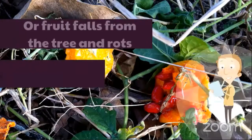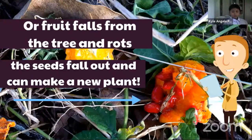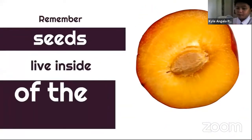Or, fruit falls from the tree and rots. The word rots means dies. The fruit dies, it rots. The seeds fall out and can make a new plant. The first way, called dispersal, takes the seed to another place so it plants a new plant in a new place. When a fruit falls and rots, it plants a new plant nearby the original plant. Remember, seeds live inside of the fruit.